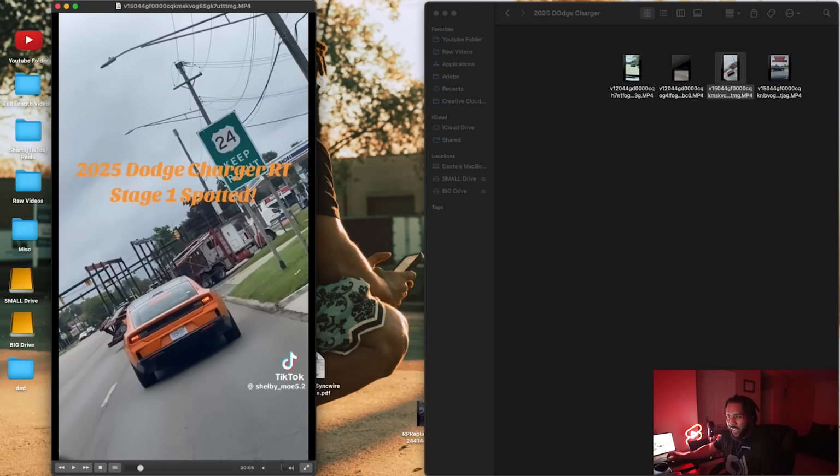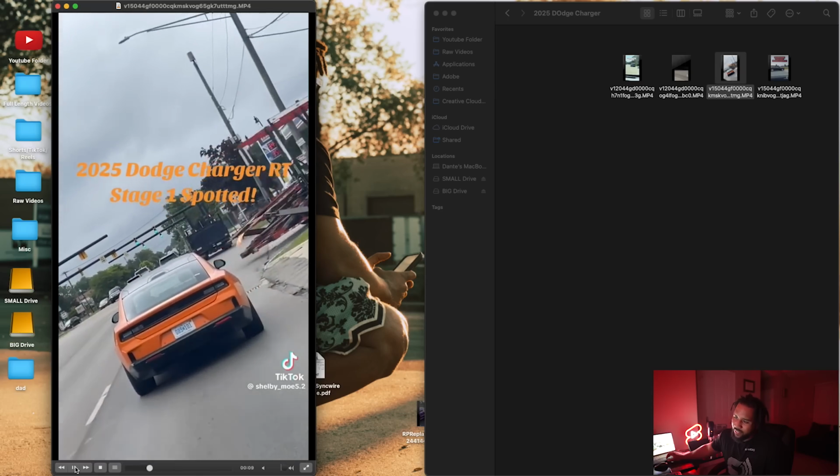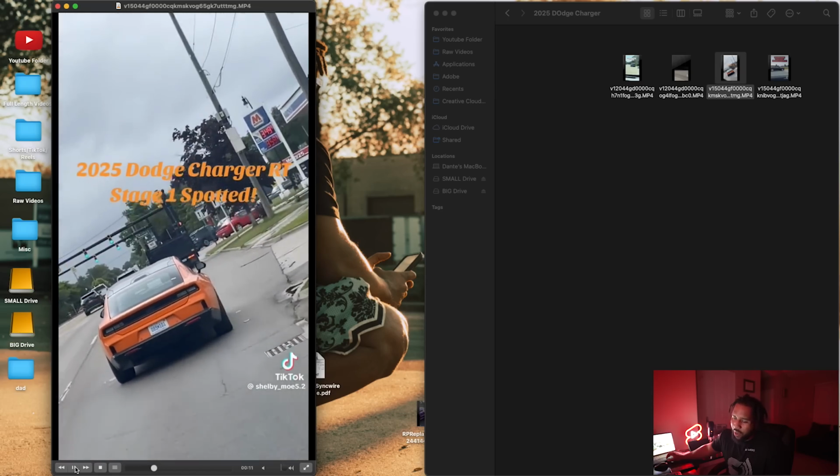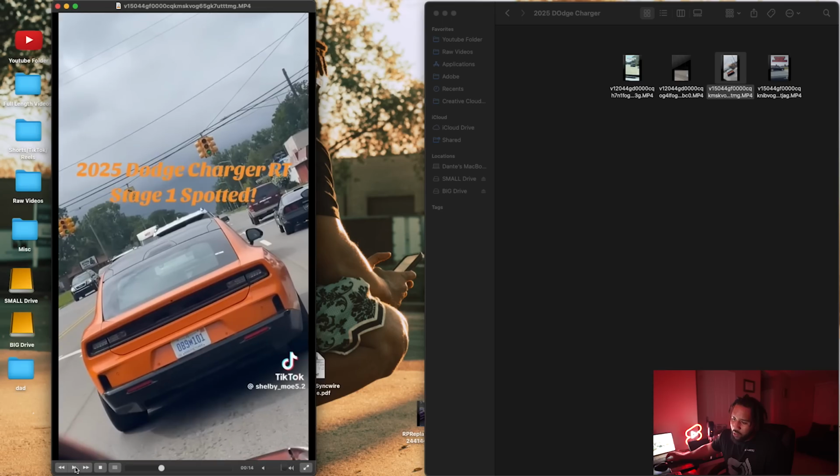Now with this being a Scat, or this is an RT Stage 1. So maybe this is, yeah, okay. So this is the RT, which is obviously below the Scat. That makes sense, but damn, this thing is lifted. I don't like that rear end at all. I'm not feeling that at all. Now, boom, there it is in its entirety.